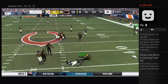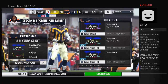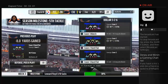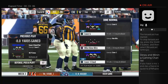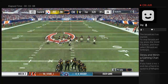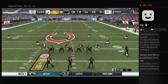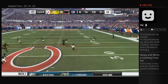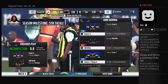And no escaping this time as he'll go down. They got him for a sack. Leonard Floyd in there to drop him, and it'll be a loss of about 8. One receiver left, 2 to the right. Now Roethlisberger to throw on 2nd down. Throwing middle, but it's incomplete. Sammy Coates, the intended target there.